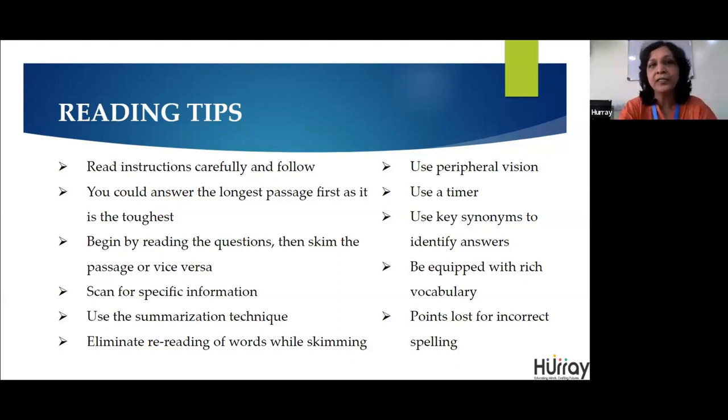It is important to practice the tests in the exam style or pattern so that you can be prepared well to do your examination. Use key synonyms to identify answers. A lot of the time, they do not give the answers very directly. So the questions would have certain words and different words would be given in the passage. Those different words will mean the same. Synonyms are words which are different but give a similar meaning. So you have to identify the words in the question and in the passage, identify what are the synonyms and choose your answer from that part of the passage.